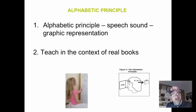The second thing we're going to talk about is the alphabetic principle, and we got to have names for things. That simply is knowing that speech sounds, each one has its own distinctive graphic representation. You are aware or know of the letter-sound relationship. And it's ideal to teach this in the context of real books. For example, you're reading a book about a bunny. Point at the page and say, where's the b word? Do you see a b word here? And again, preschool, kindergarten, excellent activities. Or reading books at home with your children. B. What sound is that? Where's a word that begins with the b sound?